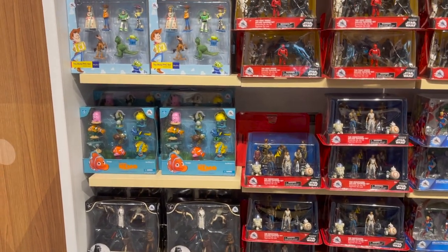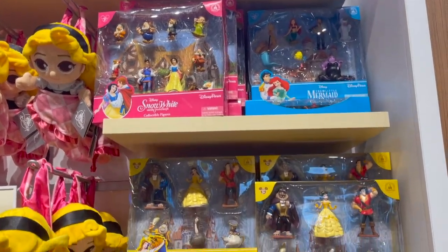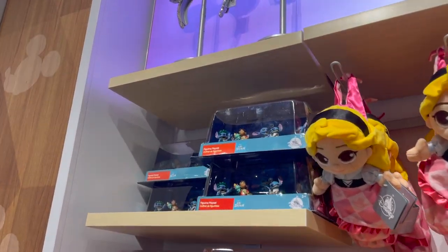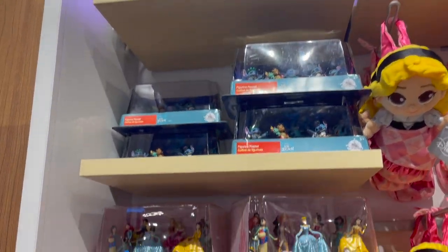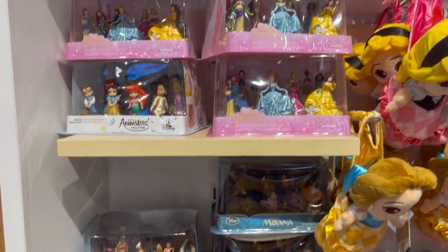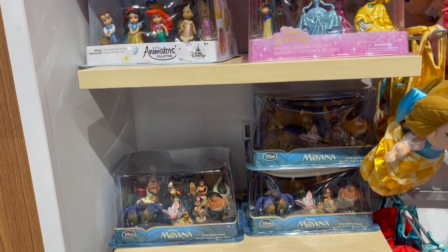I could be very wrong. A bunch more in the princess section. They have Snow White, they have Little Mermaid, Beauty and the Beast. They have the Lilo and Stitch one with the Stitch and Oz costumes. They have the Animators Kids Princesses, Adult Princesses. They have a Moana, and that's it.